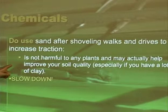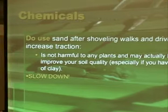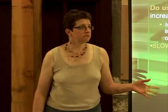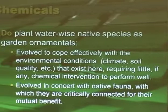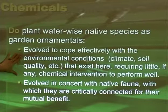And here's a really radical idea. I'm glad you're all sitting down. Slow down. Just slow down. Leave 5 minutes earlier. Plant water-wise native species as garden ornamentals. As we talked about, they evolved to accommodate our conditions. I don't use any chemicals.